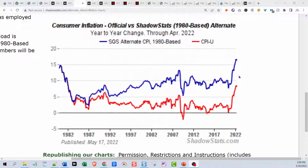We can see in this chart in blue, this is the 1980-based BLS methodology for tracking inflation, and we can see that the inflation rate is currently pushing 17%. So if we go by the same methodology that the BLS used back in 1980, inflation is currently running or galloping at 17%. Now, based on my own experience recently of buying gasoline, buying groceries, and paying my utility bill, I believe that John Williams' number, 17%, is more accurate than the 8.3% that the BLS is claiming.